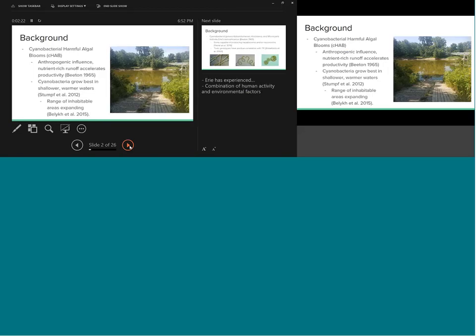As I'm sure you're all aware by now, Lake Erie has been prone to many cyanobacterial harmful algal blooms, and this is due to a combination of human activity and environmental factors. Anthropogenic nutrient-rich runoff tends to accelerate productivity in the water column, but the changing climate has also been helping cyanobacteria grow. They grow much better in shallower, warmer waters, so as the climate warms, they have been able to invade waters where they were not found before.